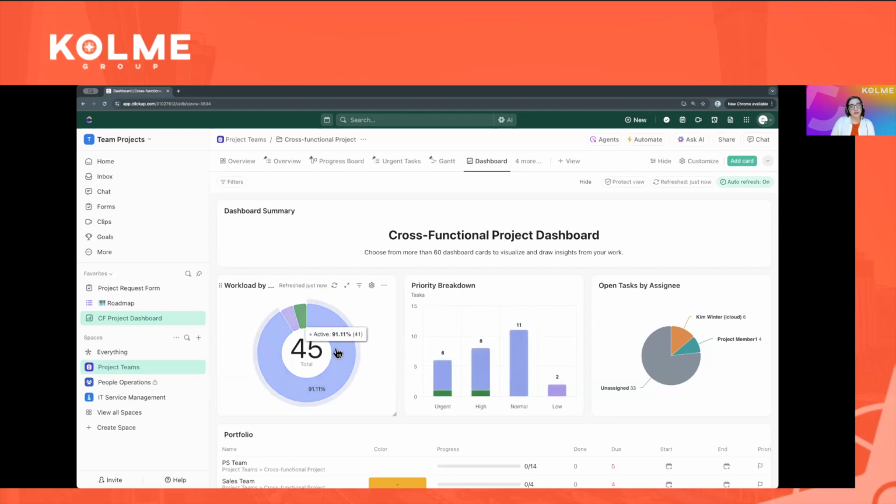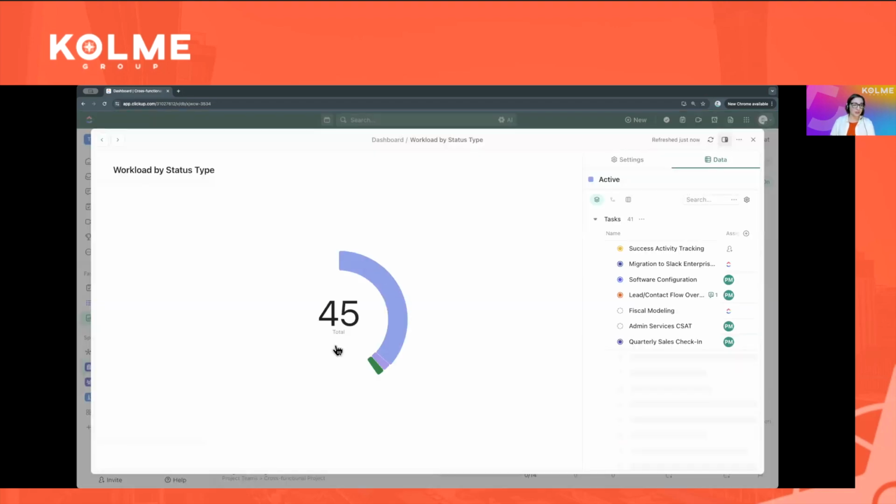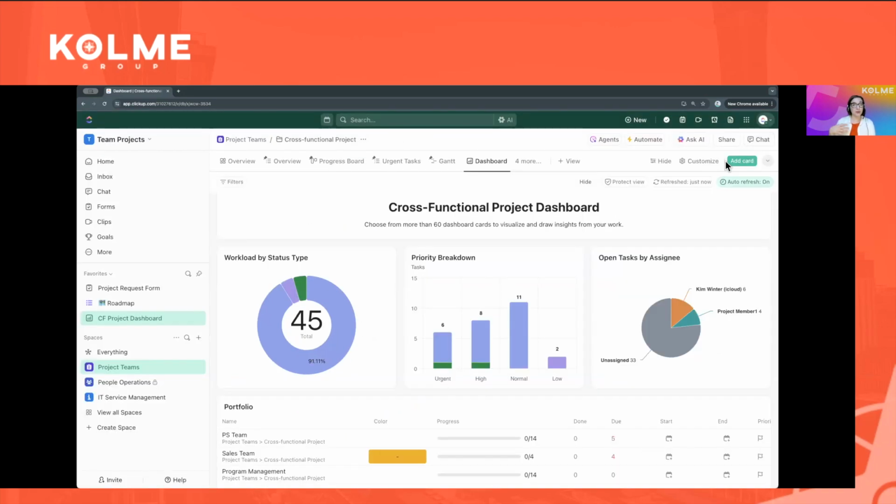So I shouldn't say all, but almost all of these charts, the bar charts, the pie charts, and any lists that I have, these items are clickable. So I can pop into them and I can see the data that ClickUp is using to build these charts for me. So if I need more information, it's here. If I just want a very high level overview for leadership, then we can also just have a high level, very visual summary of my project.